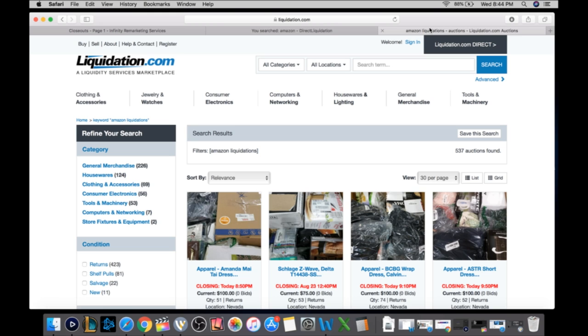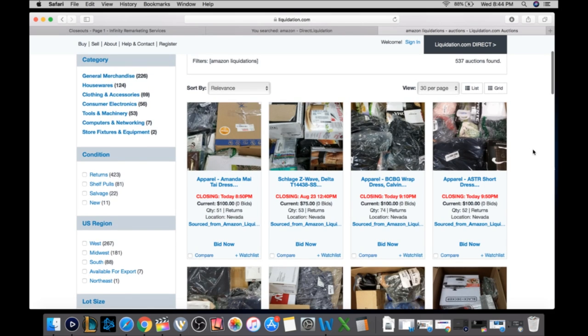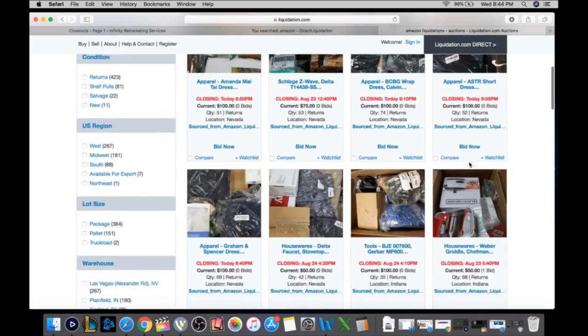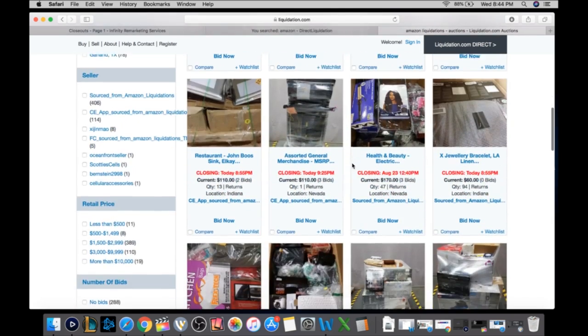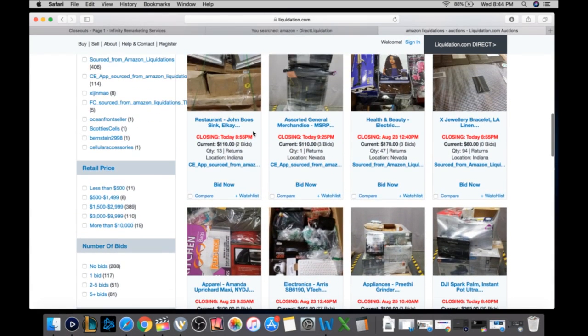The third one is liquidation.com. I think everyone's familiar with liquidation.com. Their site's a little bigger. They think they have more stuff, but they're a company that I've had less success with. Now, I bought from them back in the day. It's been a while. I'd have to try again, but these ones take a lot of research. Let's scroll through here and see.